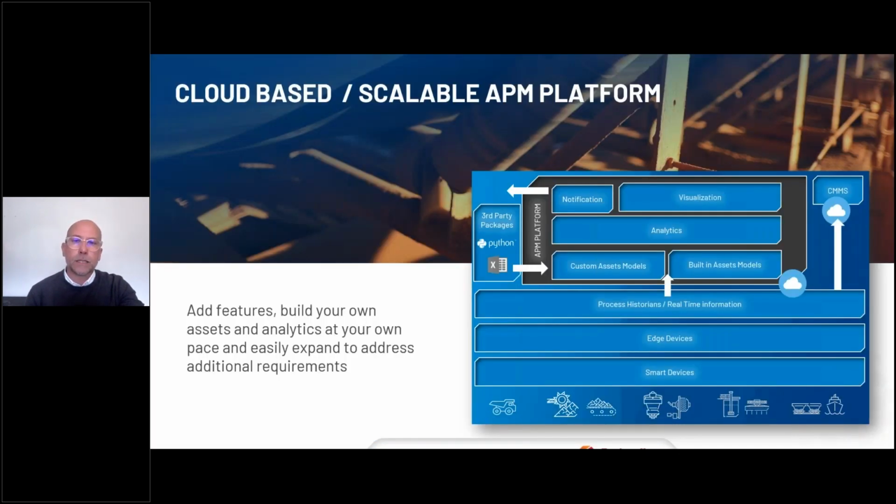So from a cloud-based asset performance management solution, what we've looked at, and the reason why we've taken the route of building a cloud offering on this, right, is that it allows us to actually use the benefits of the cloud in terms of computing power to do the analysis of the assets and actually be able to understand the condition of the asset as it is being used, right?